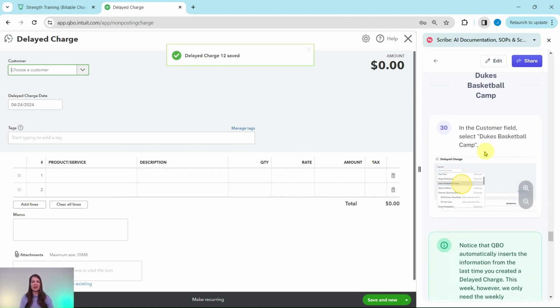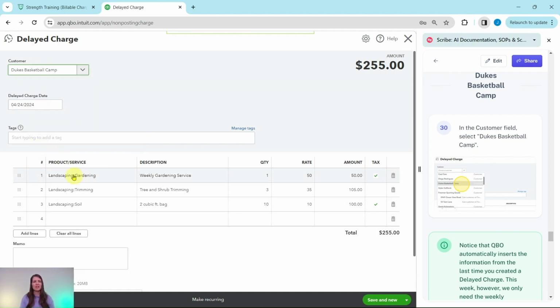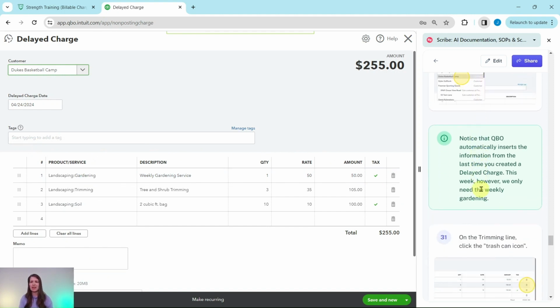Let's go ahead and fill it out for Duke's Basketball Camp. Click in that customer field, select Duke's Basketball Camp. All of the information from the last week's delayed charge has been populated. This week, however, the only thing that they had was weekly gardening.